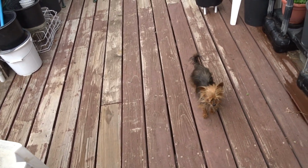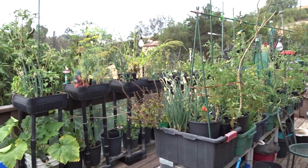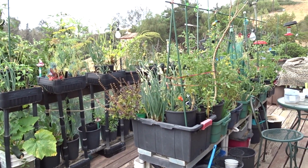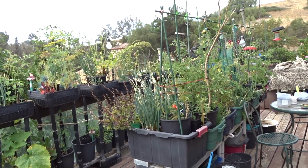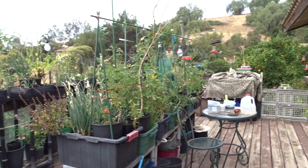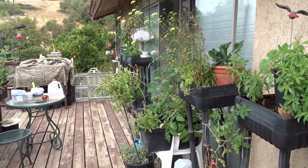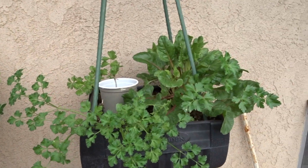I hope everybody's doing great, because I have a lot to say. Look at the deck. All this stuff? Really, I'm concentrating on a lot of stuff that came up on its own. Nothing has been purchased here. I don't even think there's any seeds that have been purchased here. And plants that came up from last year. I do have some exciting stuff to show you. Let's just do this quick and go through.